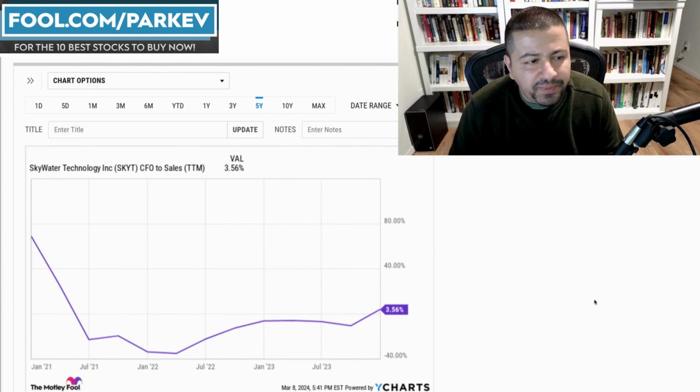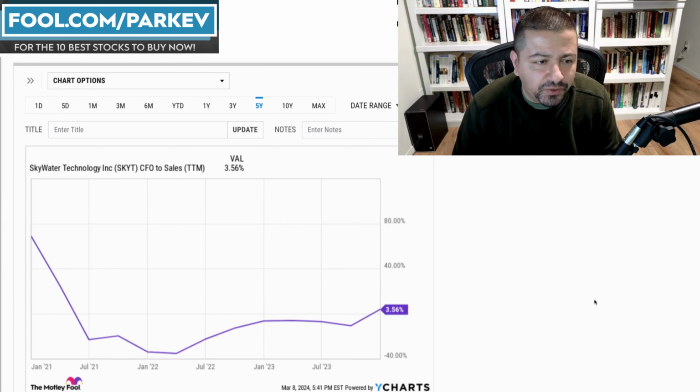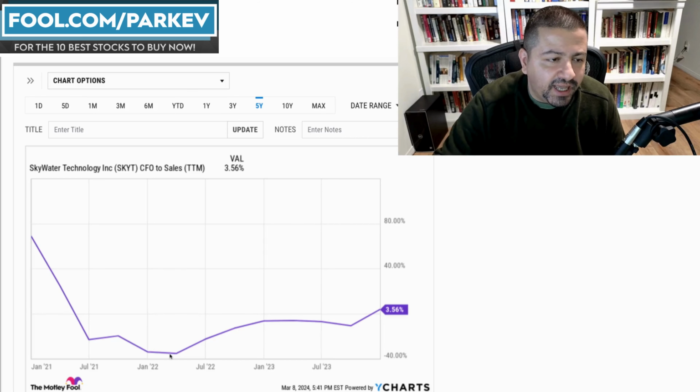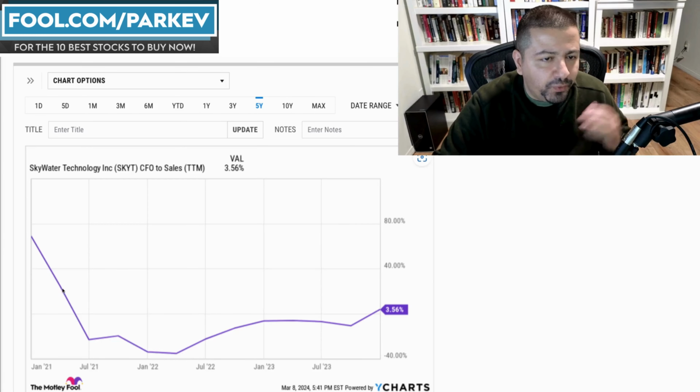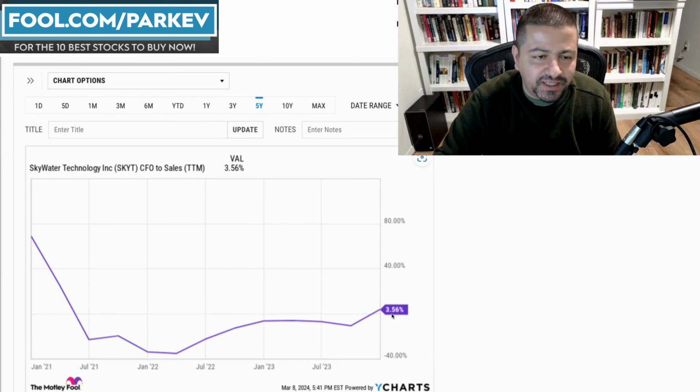And so even in this metric, we haven't seen that steady upward movement for Skywater Technology in its cash flow from operations to sales, although it is excellent in the last, I would say, from January of 2022 onward. If we ignore this part before 2022, it has moved back to positive territory to 3.56%.